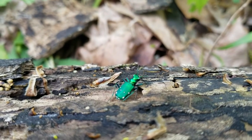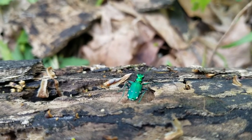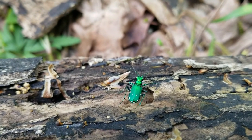It's kind of a chilly morning right now. Our weather's cool, so he's not moving too much, because normally the tiger beetles don't let you get this close for this long.